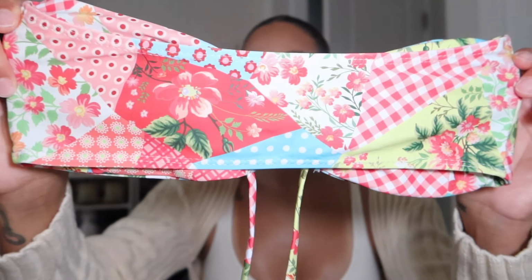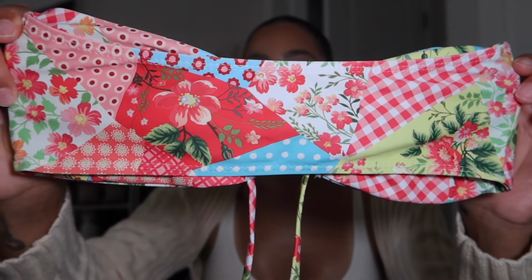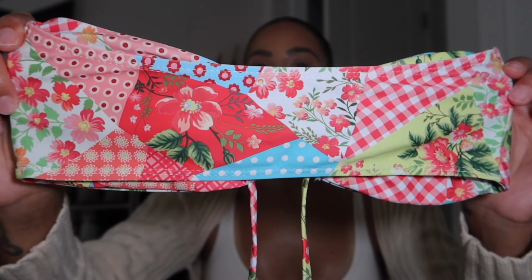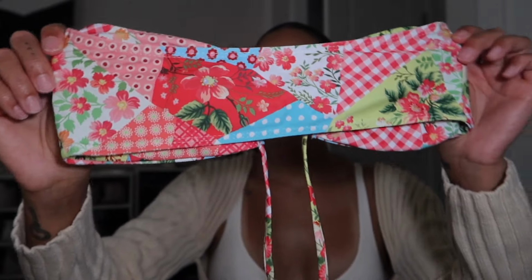But the print is just a whole lot of patterns going on, which again, I usually stay clear of too many prints, too busy, but the color combos were just screaming something to me and I just needed it for some reason. And it comes with matching tie bottoms. And I think this is just super cute.